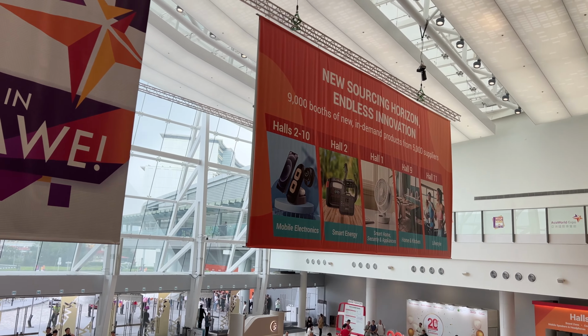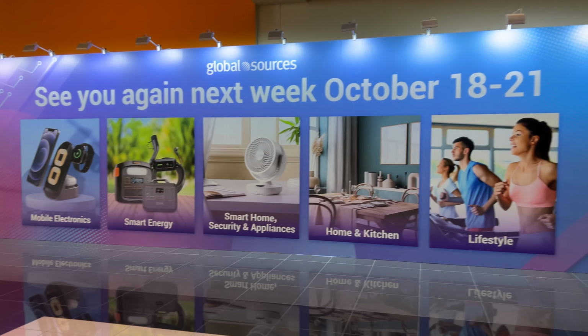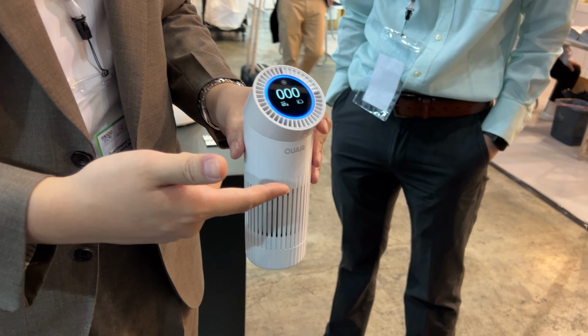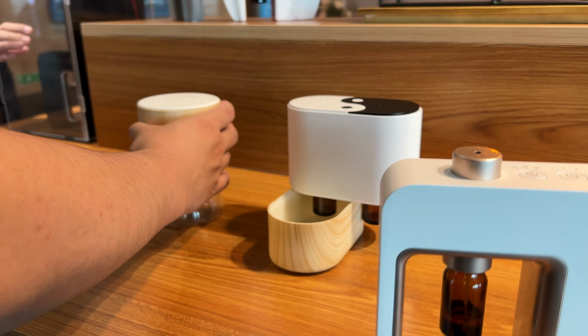Global Sources Exhibition, a trade show taking place at the Asia World Expo, which is right by the Hong Kong airport. There's a couple of categories at this exhibition. We've seen consumer electronics, mobile electronics, home and kitchen, smart home, security and appliance, and of course, lifestyle.